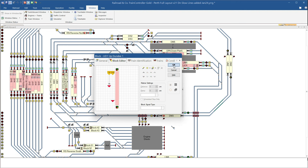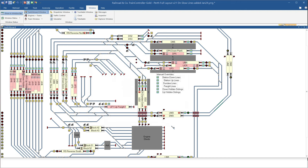So let's close the various dialogue boxes, and we'll take Train Controller out of edit mode, and let's give our schedule sequence a go and see how it all works in practice.